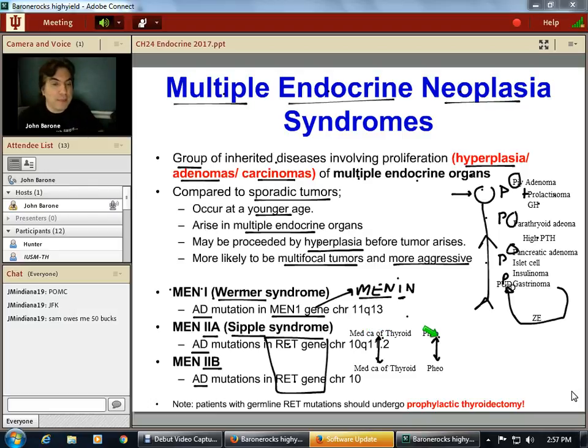So for MEN2A, we're going to add something. What are we going to add? We're going to add parathyroid, either hyperplasia or adenomas. Either one. So that's what's going to make 2A different. So they're going to have high PTH, and they're going to get calcifications. So hypercalcemia.